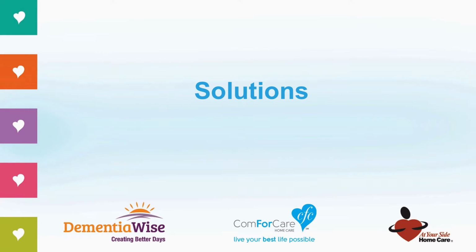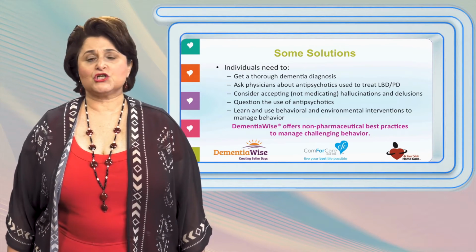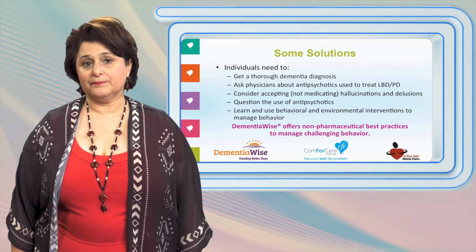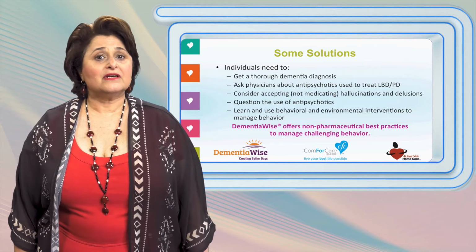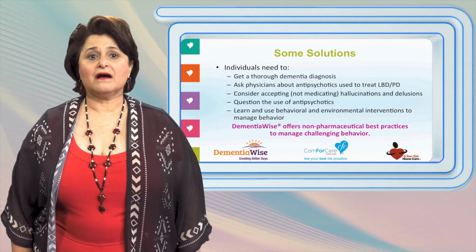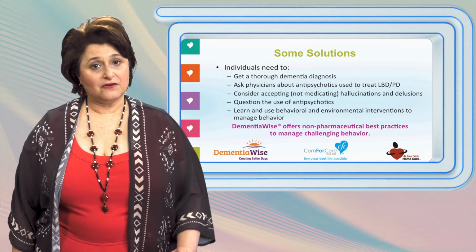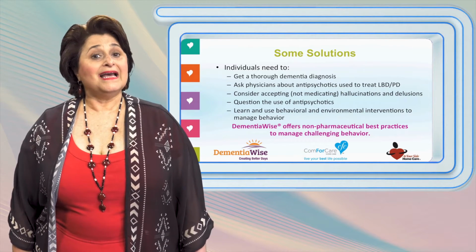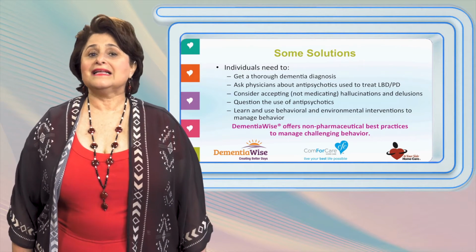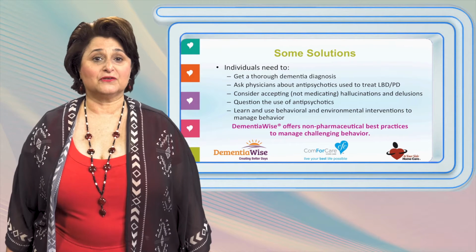The first thing is to get your loved one a good diagnosis to find out which type of dementia they have, and ask the physician about their opinion on the use of antipsychotics, particularly when it comes to treating Lewy body and Parkinson's dementia. Consider accepting and not medicating hallucinations and delusions. Unless the person is upset, they may not need to be medicated. Question the use of antipsychotics, particularly when they're offered as a first solution for difficult behavior. And learn and use behavioral and environmental interventions to manage their behavior instead of drugs. It's exactly what Dementia Wise is about, non-pharmaceutical best practices to manage challenging behavior.